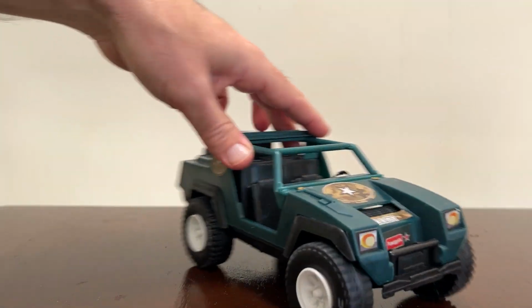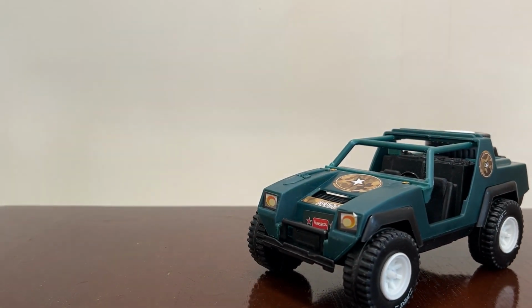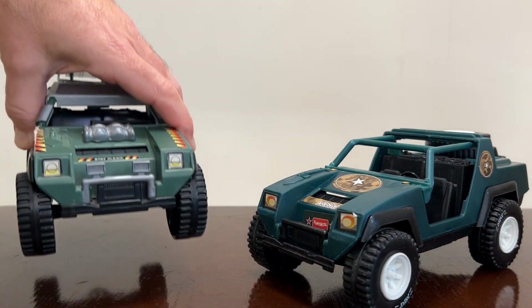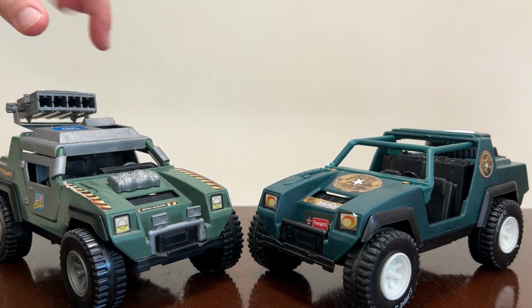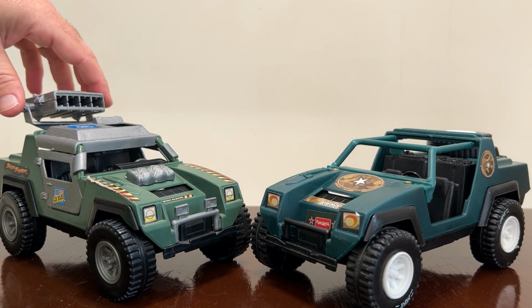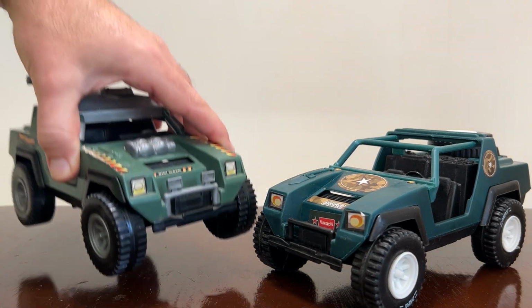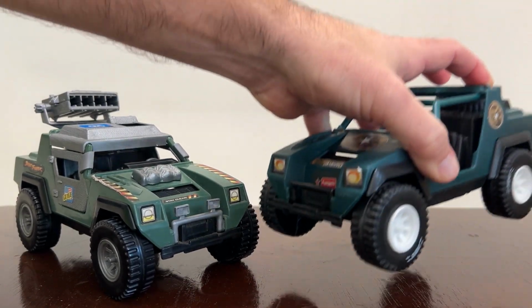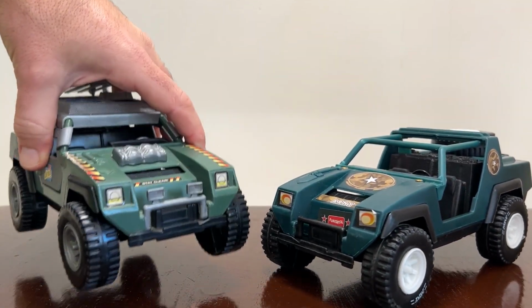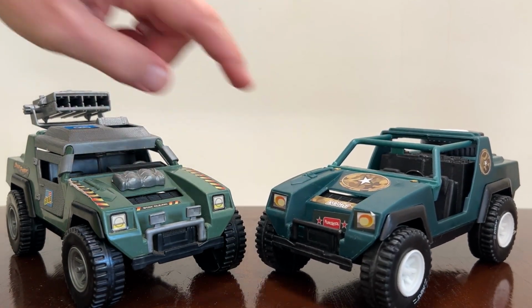Let's bring in... I don't have an original VAMP for comparison, unfortunately, but I got the next best thing. This is also a Hasbro mold. This is the Street Striker, which was a Giles vehicle from the Street Fighters line. And yeah, Street Striker feels only marginally heavier and better quality, but at a squint, this will work.